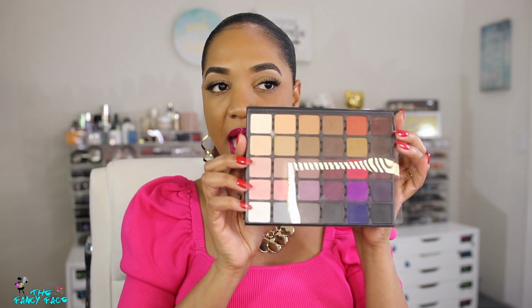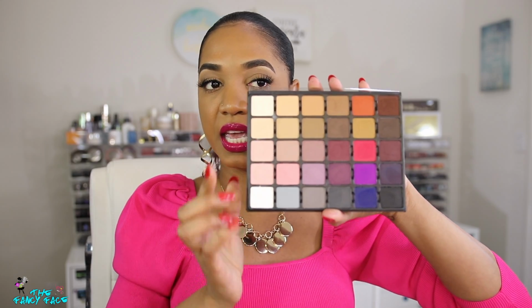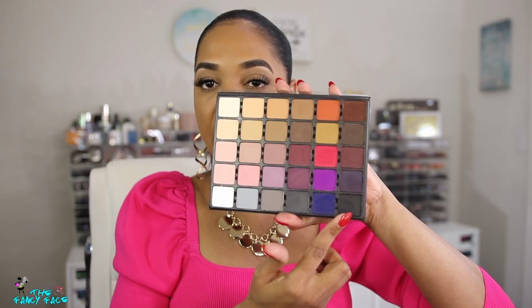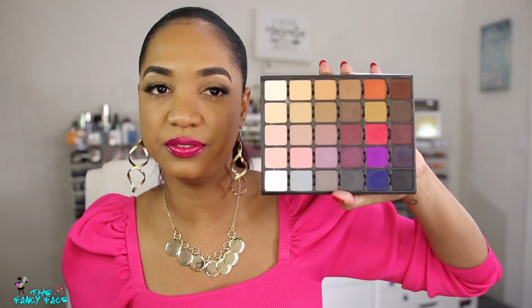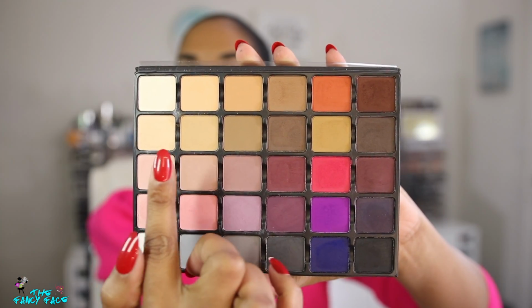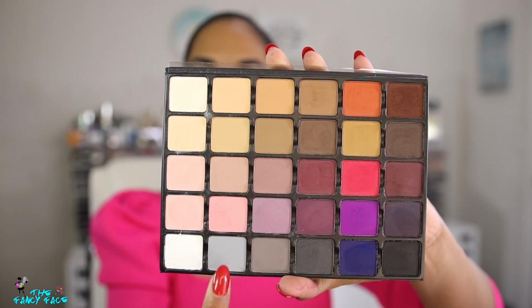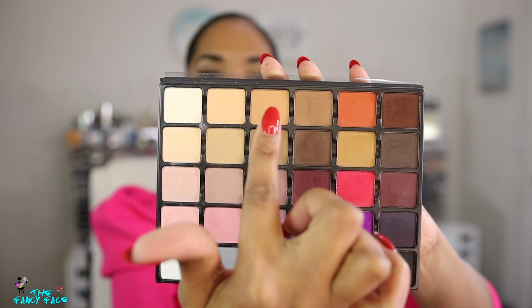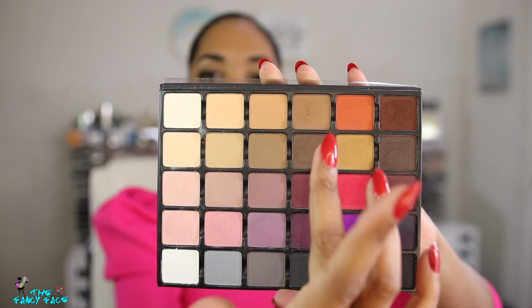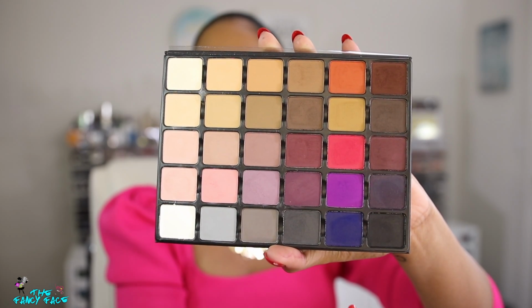Go me. And this is what it looks like. It's an all matte palette with different neutrals. We have a white and a black, and then we have all different matte shades in between. So we have various basic shades here. We have our browns that vary in undertones. So we have like the beigey shades, more peachy tones, more caramel tones. We have deeper tones here in this row. Then we have some bold brights.